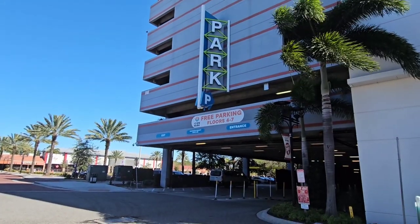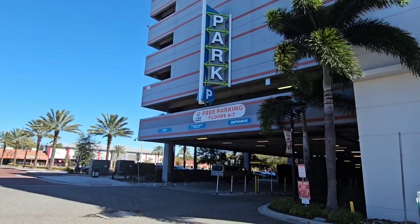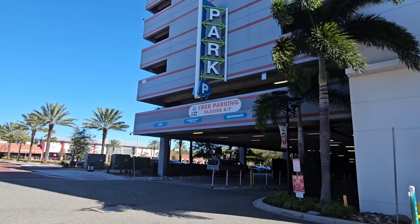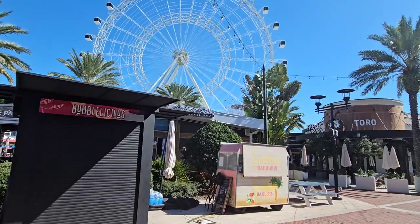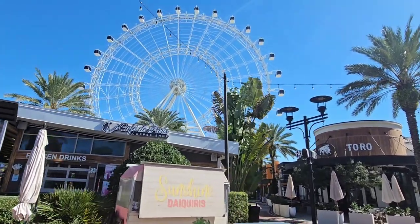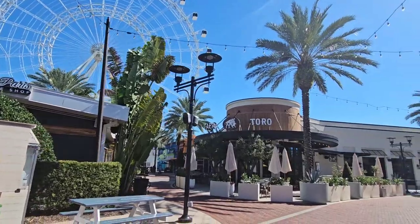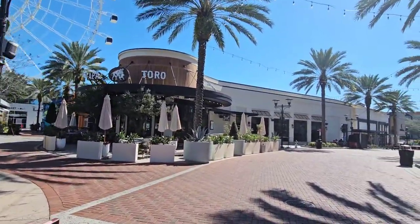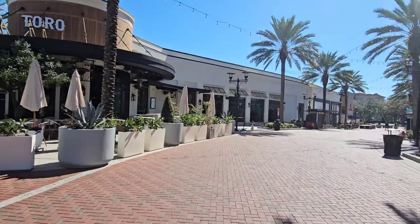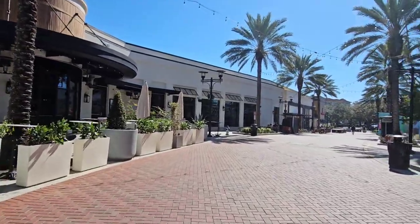Just talking about the car parking, it is actually free, which is great. That is always good, isn't it? So floors 4 through 7 are free parking. We are just making our way around now to Brother Jimmy's. There are so many places to eat whilst you're here. You will be spoiled for choice. And some of them look amazing.